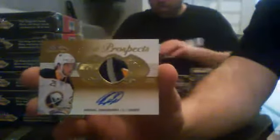Hot Prospects Duos, number 95 of 299 for the Toronto Maple Leafs, Spencer Abbott and Jerry D'Amigo. Hot Prospects Trios, Brad Hunt, Martin Marincin, and Taylor Fedun for the Edmonton Oilers, number 339 of 399. Upper Deck for the LA Kings, Anze Kopitar and Jonathan Quick. Hot Prospects, number 50 of 375 for the Buffalo Sabres, Mikhail Grigorenko. And Hot Prospects, number 2 of 375 for the Phoenix Coyotes, Chris Brown.